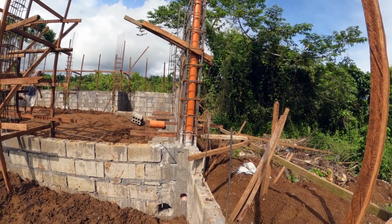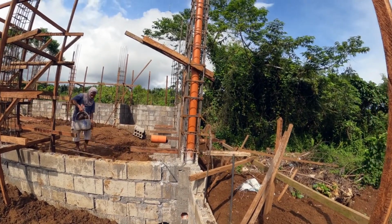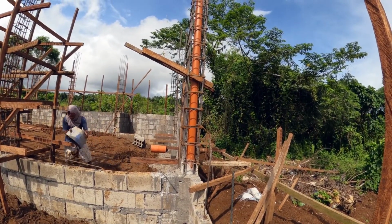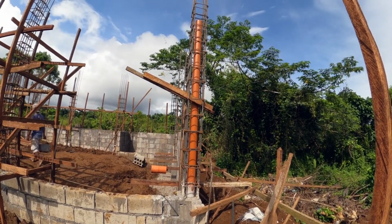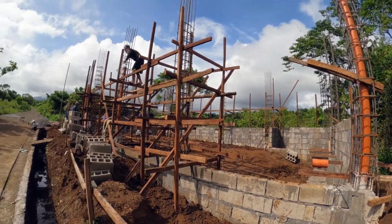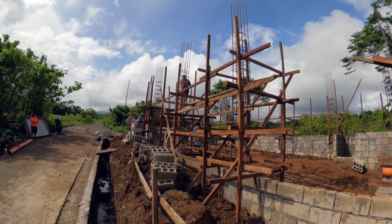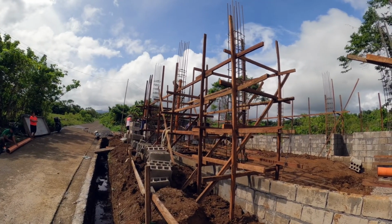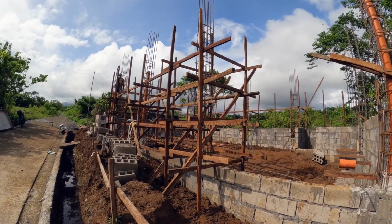After a couple of days of rain, we're back on the job. The guys are starting to raise the columns and add the stirrups all the way to the top. Building some forms, still backfilling, but preparing to form up the columns, to pour the columns.